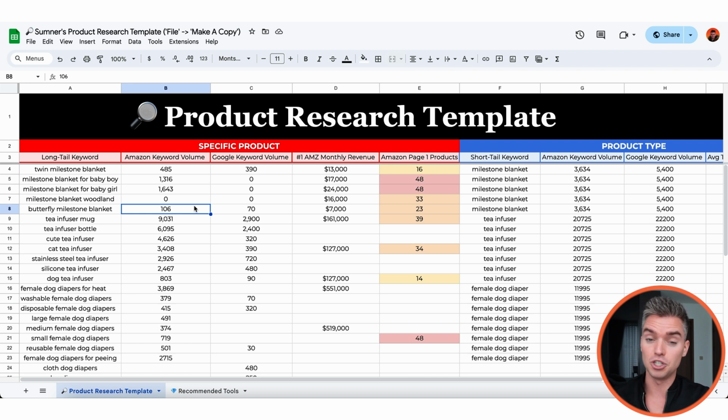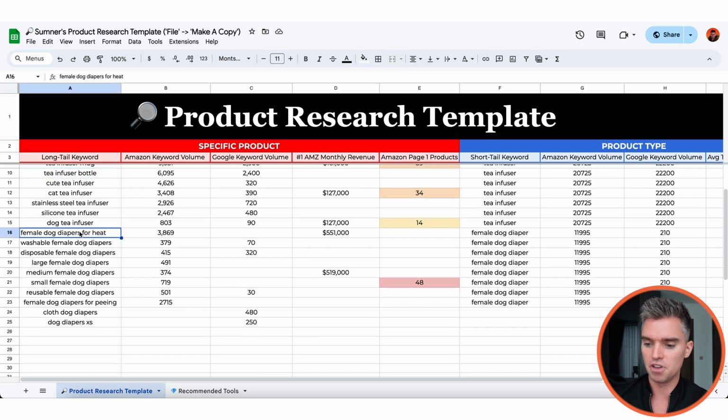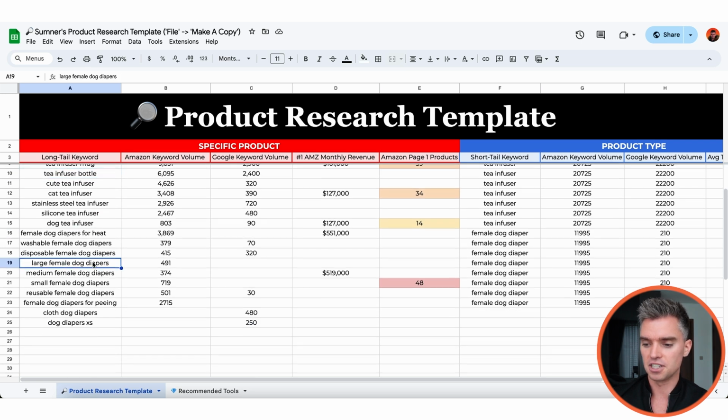It used to be the case, there were free tools, but now, because they're so valuable, like Helium 10 or Jungle Scout or some of these others, they now make those tools for revenue data and keyword research paid, which it didn't used to be in the past. But the template is 100% free to access. I just want to call that out. And basically, you enter in the most descriptive keyword that describes the product that you plan to sell on Amazon. Okay, so let's say twin milestone blanket, tea infuser bottle, female dog diapers, large female dog diapers, etc.